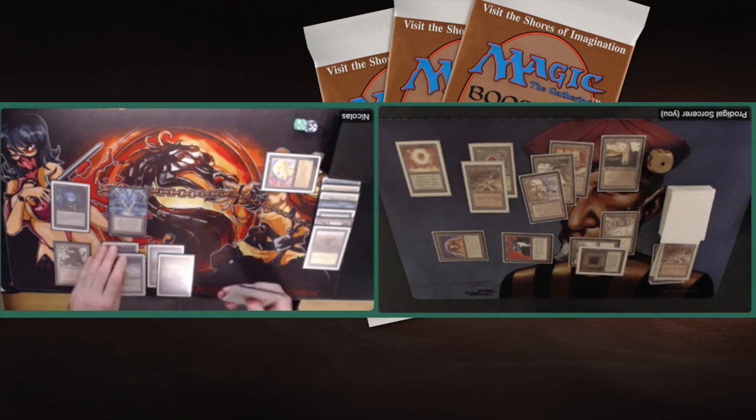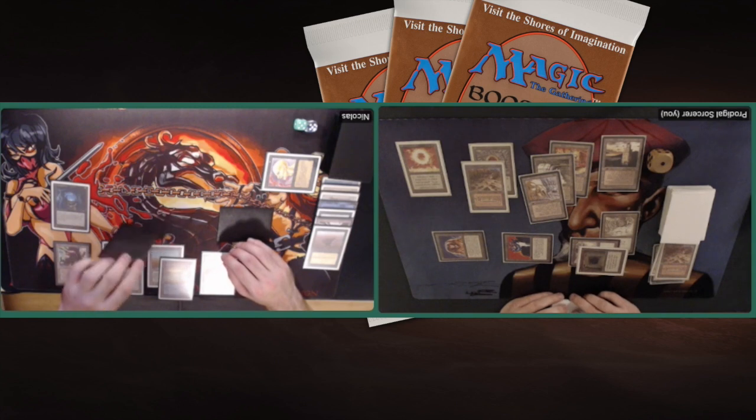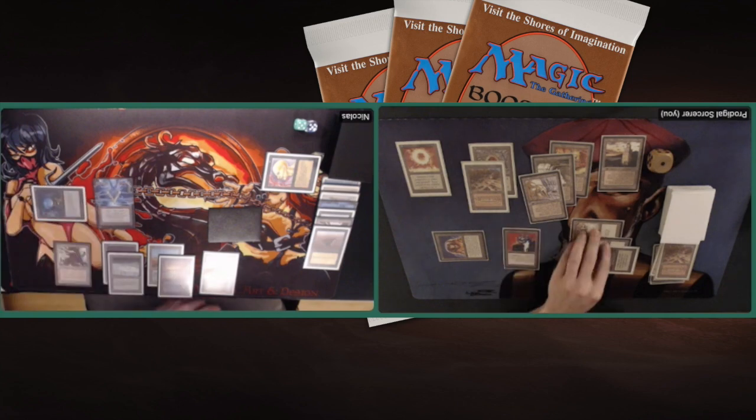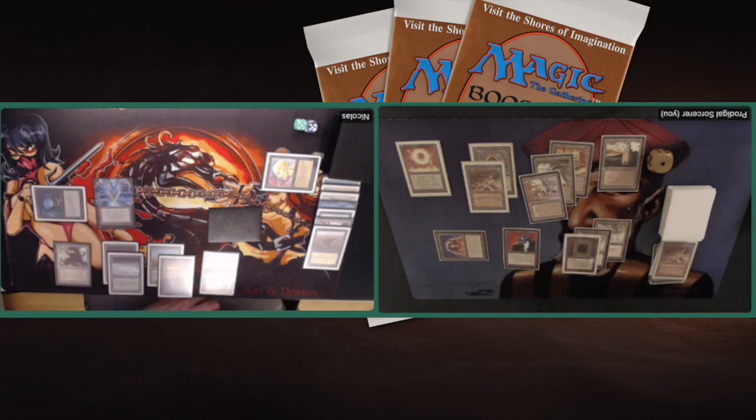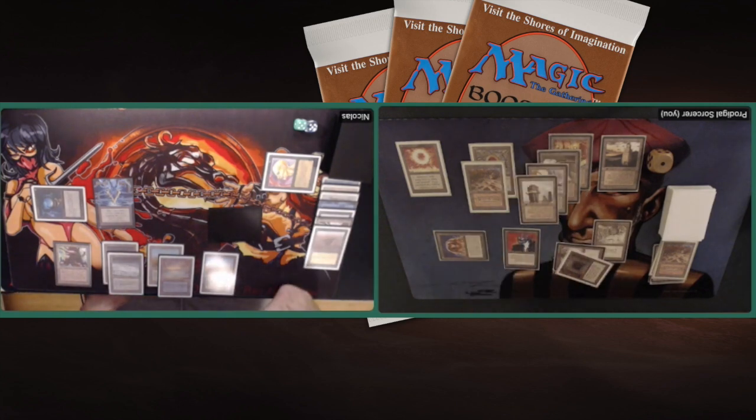Passing turn here. And now Nicolas only has that single Mishra's Factory. Ooh, but wait a minute. He can tap down my Relic Barrier. Animate the factory. Whoa. Okay, but of course I had the Suchi still to block with. Okay, yeah, that's true. For a moment there, I thought that I missed something.